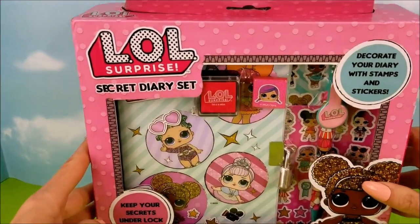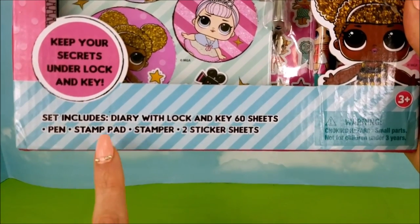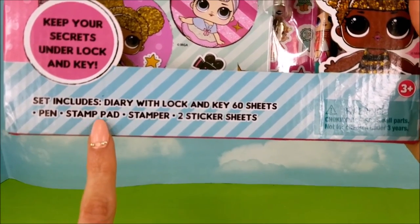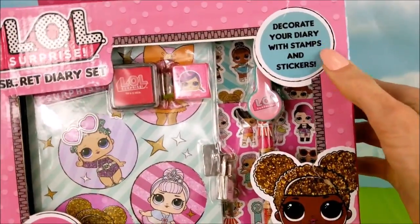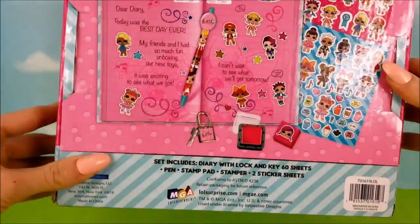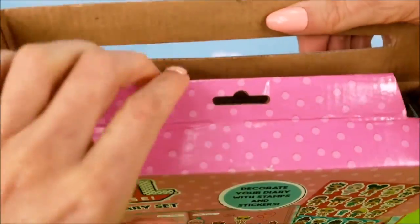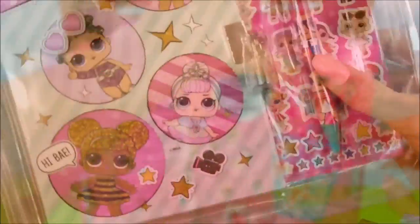All right, here it is. Keep your secrets under lock and key. Set includes diary with lock and key, 60 sheets, pin, stamp pad, stamper, and two sticker sheets. Decorate your diary with stamps and stickers. Oh, I can't wait. There it has a little sneak peek on the back. Okay, once you cut the tape on the top, looks like it just lifts open. There's a little tape on the sides as well. Dun da da da!